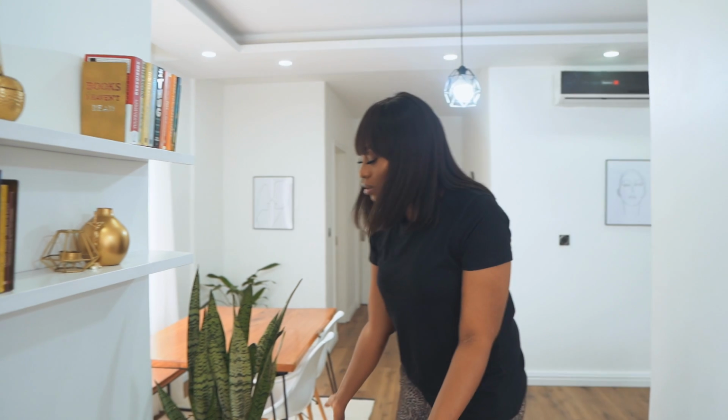You guys saw me making this. So I went to a marble shop, and then I had them cut the top out for me, and I had a carpenter make the legs, and I got some glue from ShopRite and I glued the legs of the table to the marble top.